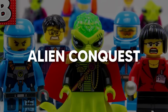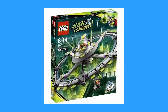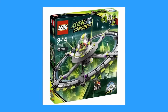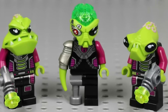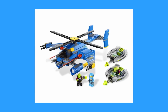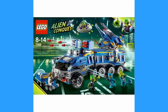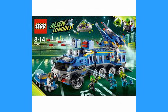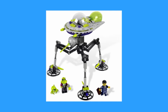LEGO Alien Conquest. Ever since 1979, the LEGO Group and space themes have been an inseparable duo, much like peanut butter and jelly. Bad joke. While previous LEGO classic space themes were often focused on intergalactic factions or planetary exploration, the LEGO Alien Conquest theme brought the extraterrestrial excitement a little closer to home. Imagine little green men invading Earth, not for resources or conquest, but to snatch humanity's brain power.